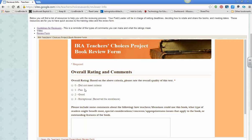And number 2 means good. It means you like it, but it's not exceptional. It can teach good things, and it's just a good book. It's not over the top. It's not excellent. It's not, you know, just wonderful. And it is okay to give a book a 2 or a 1. We want you to really be stingy with those 3s.